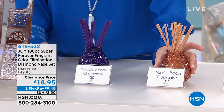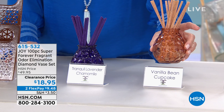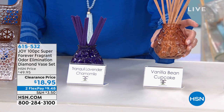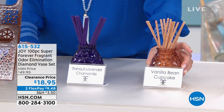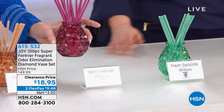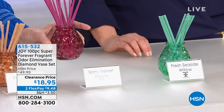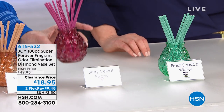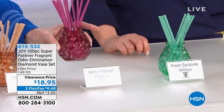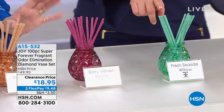Then the beautiful vanilla bean cupcake. And boy, does this... Guilt-free cupcake. It's absolutely calorie-free, and it's going to smell like you're baking cupcakes. That is fantastic. Yummy. Then we've got the beautiful berry velvet peony. Look at this soft fuchsia color. Now, this can be in the baby's room, because there's nothing to spill, nothing to turn over, no oils, no candles, nothing to worry about. It's simply working in your home, looking beautiful and doing the job.